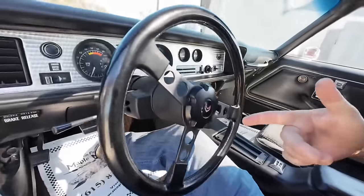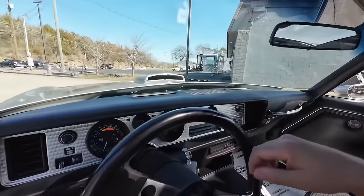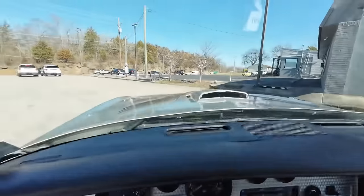All right, place your bets. Do you think the horn works? It does. Good deal. All right, let's take off down the road and see how she runs a drive.